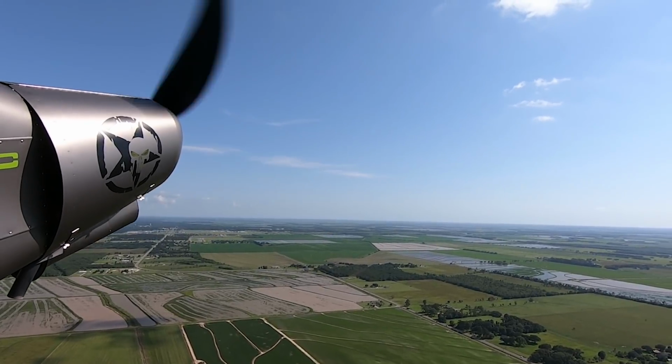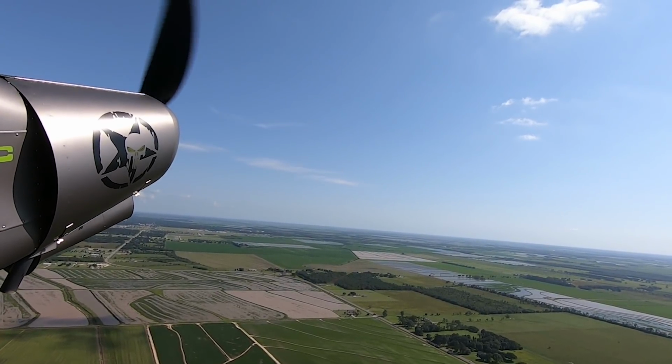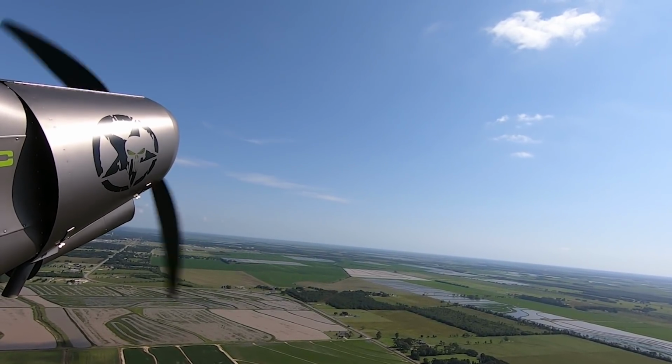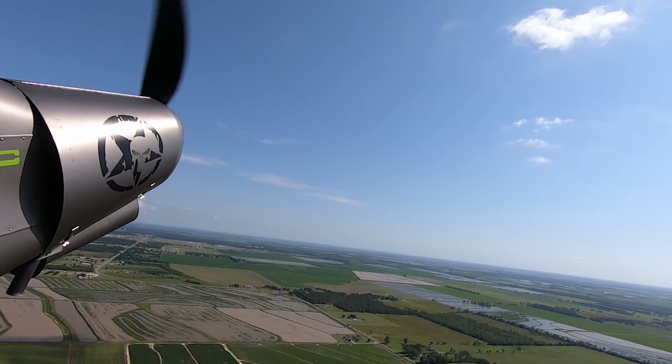Okay, everyone, take just a second here and listen to the sound of the wind changing over the camera out here on the wing. We go into a full stall, or not even a stall, it's more of a mush. Just listen.